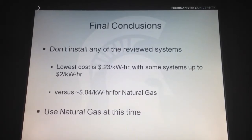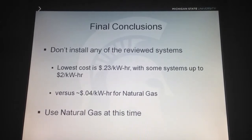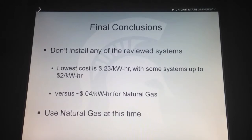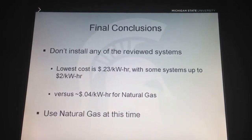Our conclusions for the project were, even with the lowest cost per kilowatt hour, that the system costs too much money to run. With natural gas available at 4 cents per kilowatt hour, it would not be a wise investment to install any of these wind systems.